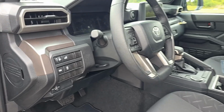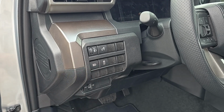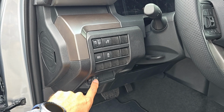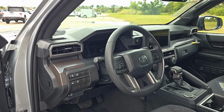On the left hand side of the steering wheel, you have the adjustment of the angle of the headlights. You also have the dimmer, you have the automatic lights, and you can turn off the traction control, as well as here at the bottom you can turn on or off that illumination for the bed. Let's jump inside. I'll show you inside because there's some differences here as well.